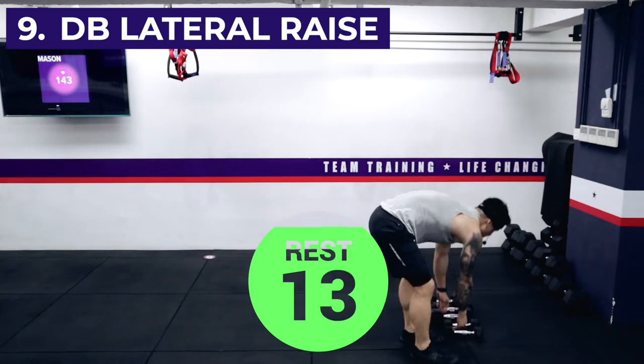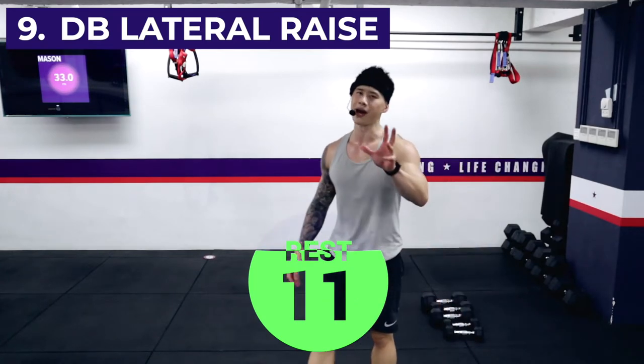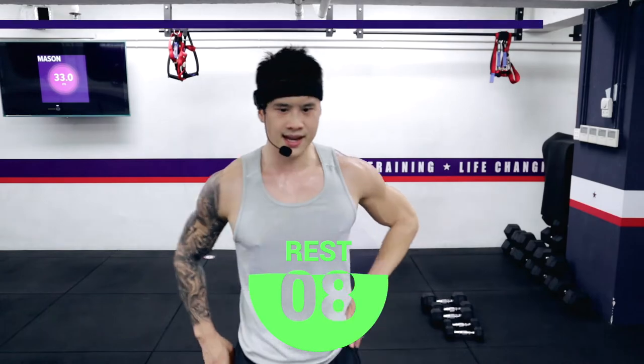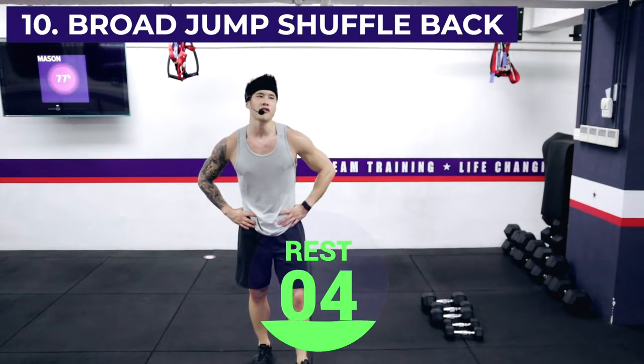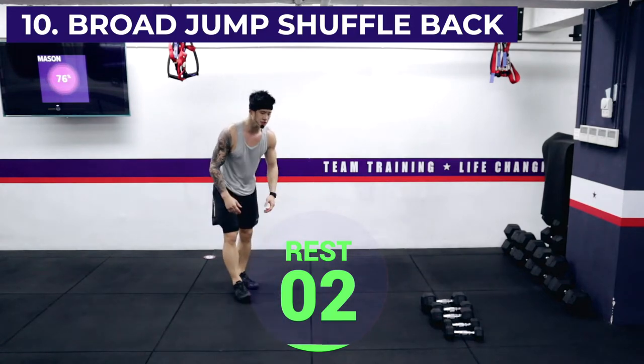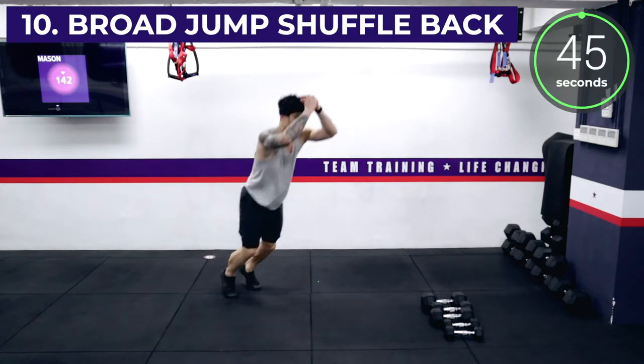Next exercise. We are blowing by this, friends. All right, next up, we are doing a broad jump and a shuffle back. Here we go, find some space. Use your yoga mats if you don't have enough.